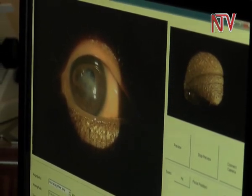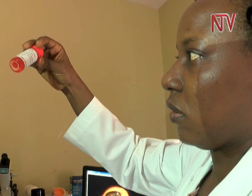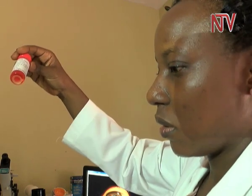We get tissue from eye banks, and they harvest tissue from people who are willing to donate their tissue to help other people see when they pass on. So someone has to pass on for you to be able to harvest their tissue. The tissue has to be from a healthy person. You should not have HIV, hepatitis, and so many other diseases, and there should be no trauma or injury.